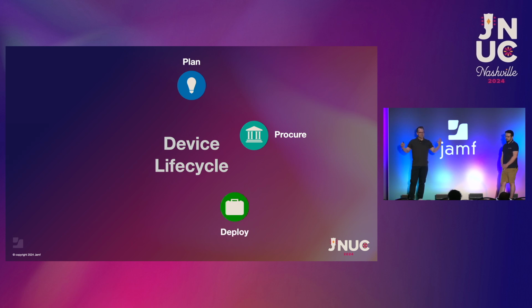Deploy, obviously this is something that's kind of bread and butter for Jamf. This is how we support you in terms of automated device enrollment, using those Apple accounts, and your identity provider, all of the things that go into that stage to make sure that it's efficient, effective. Users are getting what they need for their role in their location so they can be effective in their role.